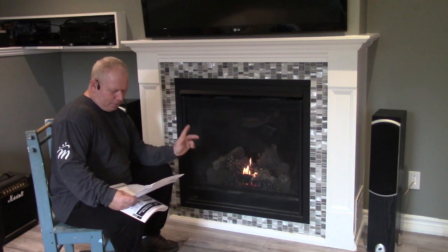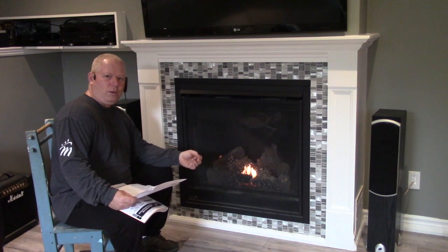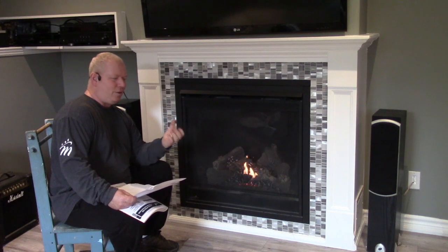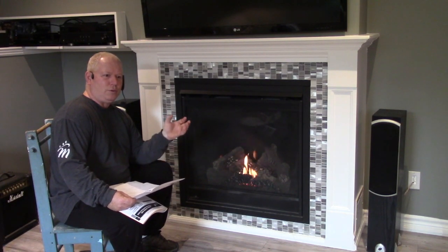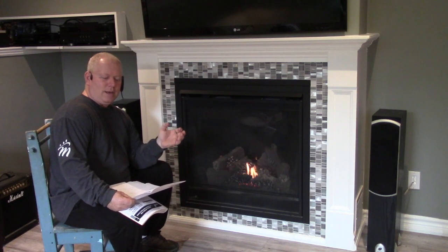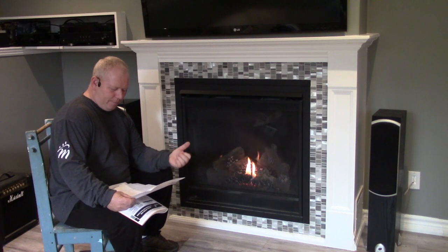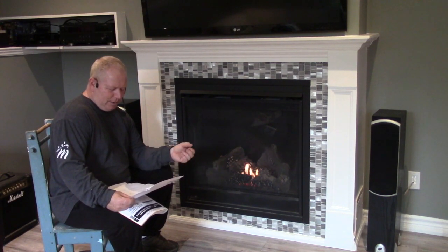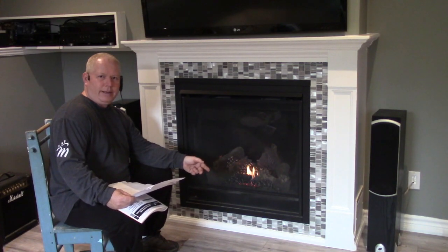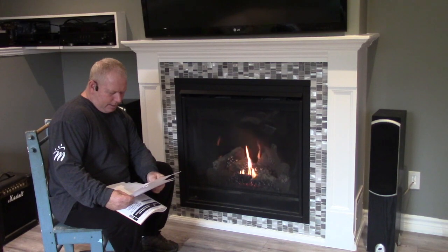Now, this one comes with a 5-year warranty. It's available with a remote control thermostat, so you could sit on your couch and turn it up. It also has a thermostat built into the remote control, so wherever that remote is, that's where the temperature is taken. Now, I don't have that one. I do have the fan. And you can have electronic ignition as well, but this one has the pilot light. And it's made in Canada.